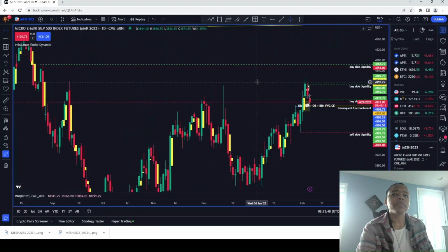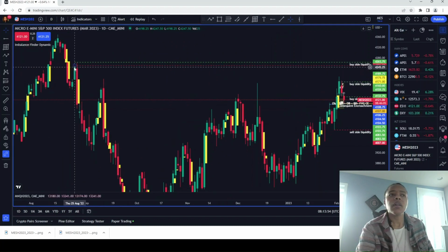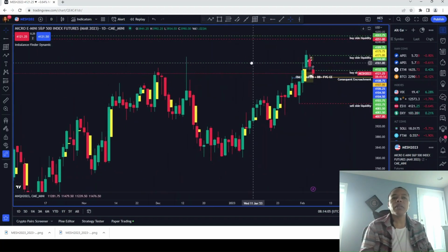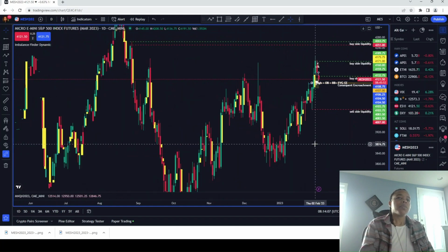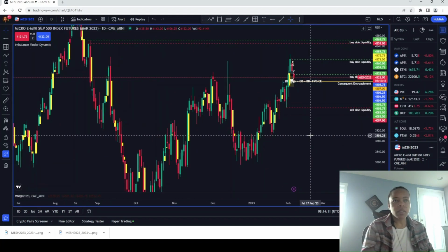But I mean, we've technically hit the start of a bearish order block right here. And then stopped and turned around a little bit. So still bullish. We haven't done anything to tell me that we're not going to continue on up.